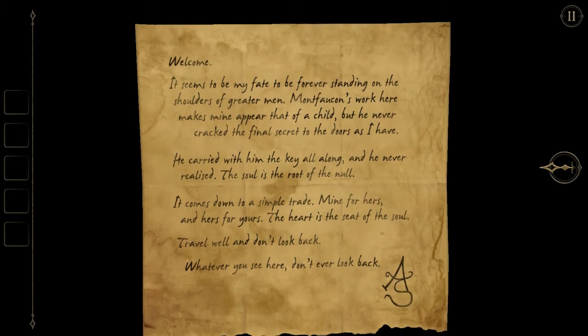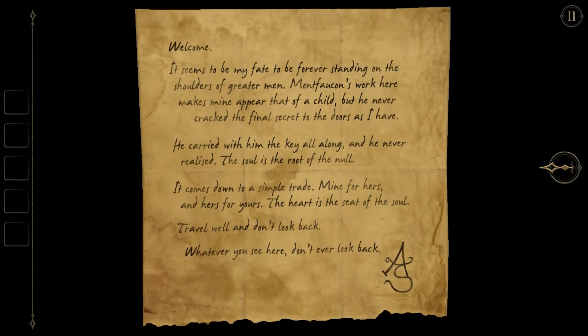Welcome. It seems to be my fate to be forever standing on the shoulders of greater men. Montfaucon's work here makes mine appear that of a child, but he never cracked the final secret. The doors as I have. He carried with him the key all along, and he never realized the soul is the root of the novel. It comes down to a simple trait, mine for hers and hers for yours. The heart is the seat of the soul. Farewell and don't look back. Whatever you see here, don't ever look back.